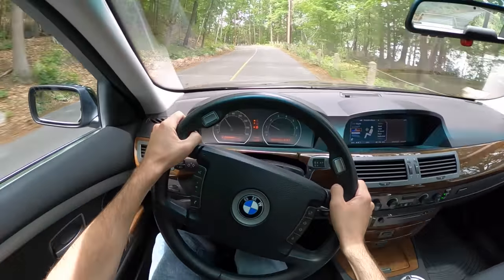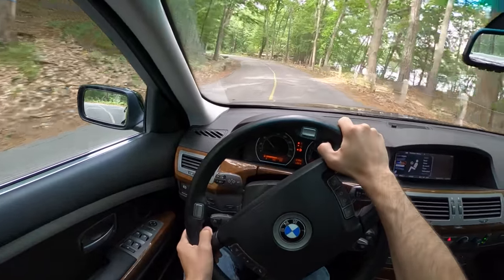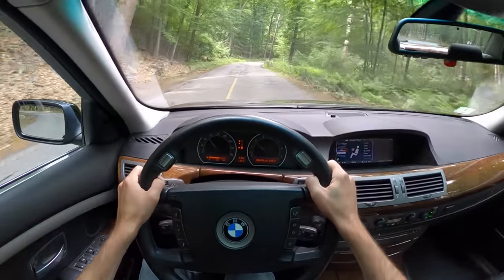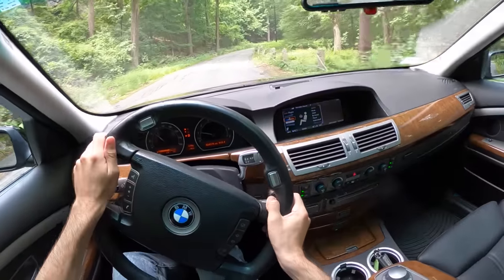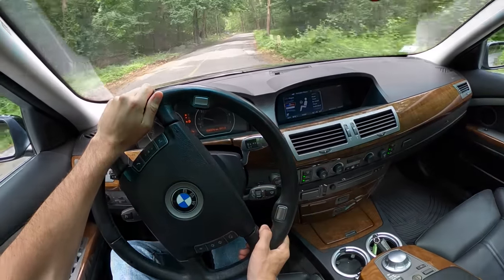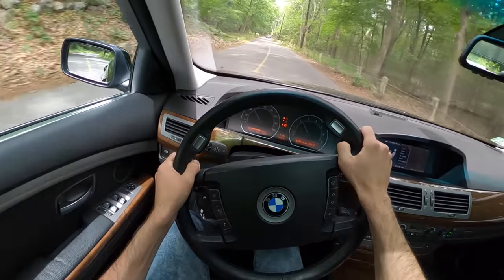Cars of this era really had the right idea with some sidewall on the tires. With an 18-inch tire and I think it's a 245/50, that gives you additional play that you don't have to use the suspension to absorb. You can absorb a lot of little imperfections with the tire and not rely purely on those dampers.